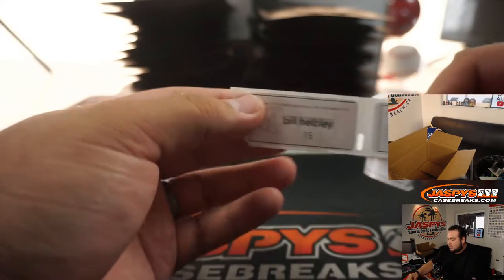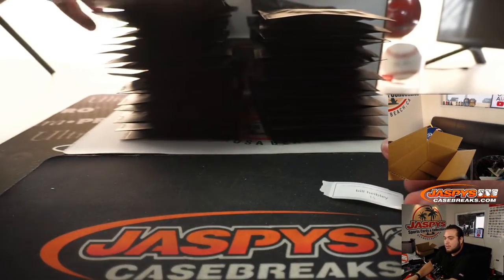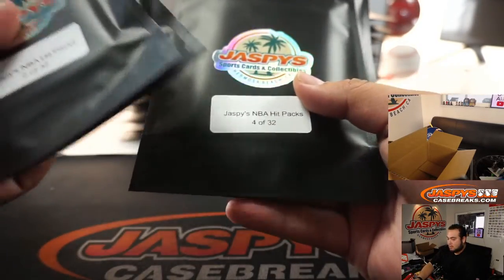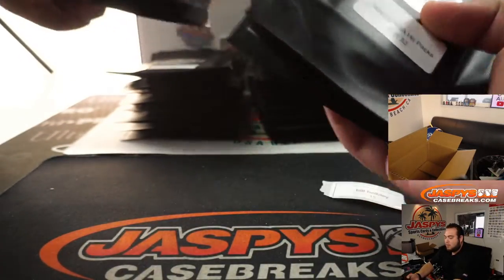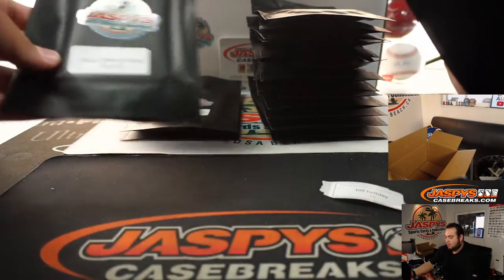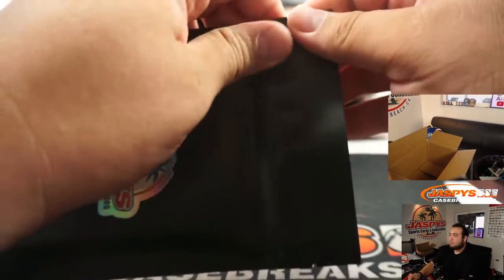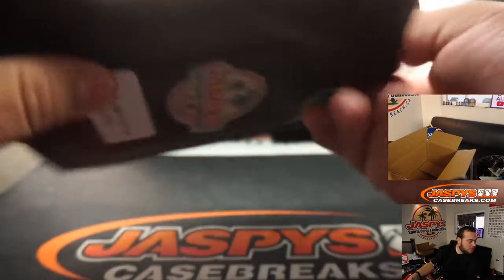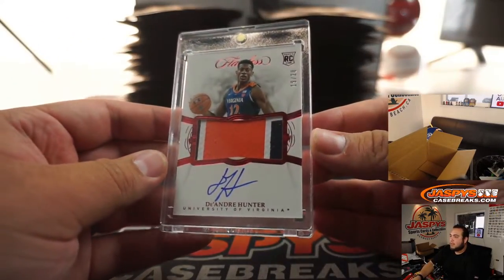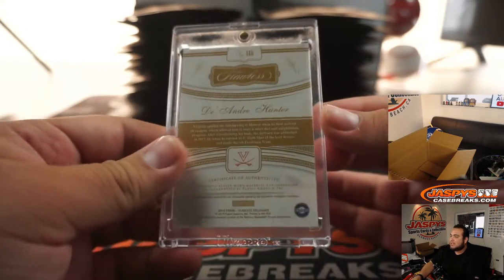Our next one is Bill with pack 15. Almost jersey number? Was it really? Whoa. Sorry about that, guys. I fumbled that. But it's a DeAndre Hunter from Flawless Collegiate. 19 out of 20. Nice three-color patch and the auto.